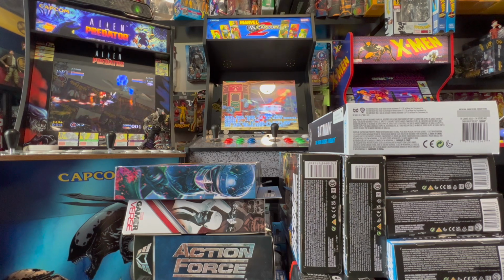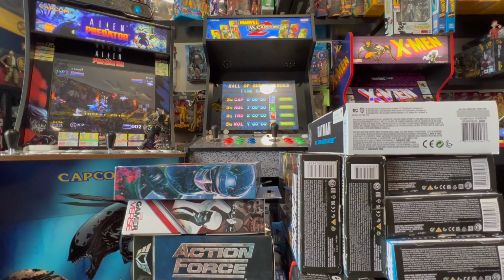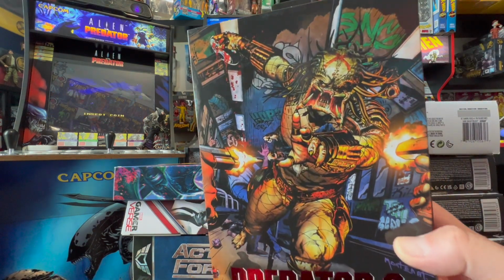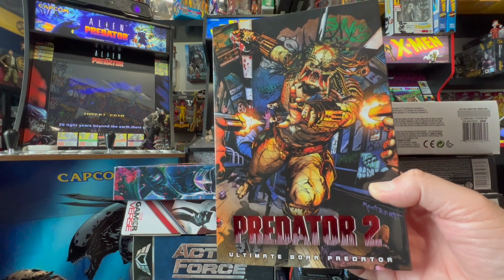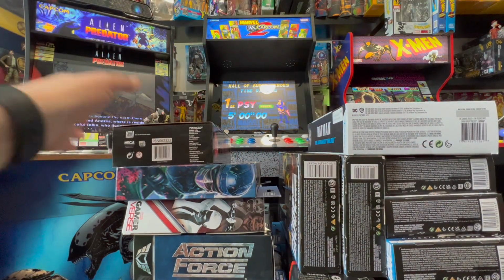And this morning, some pickups from this morning, I found the Boar Predator. I've been looking for this one for a while and I couldn't find him. So I'm glad I found him, picked him up. He looks incredible. NECA does great work with those Predators.